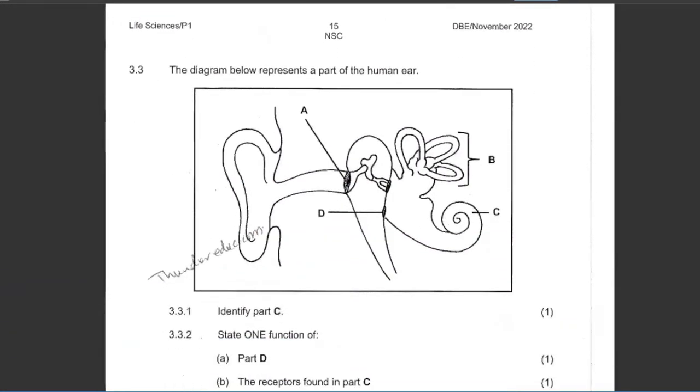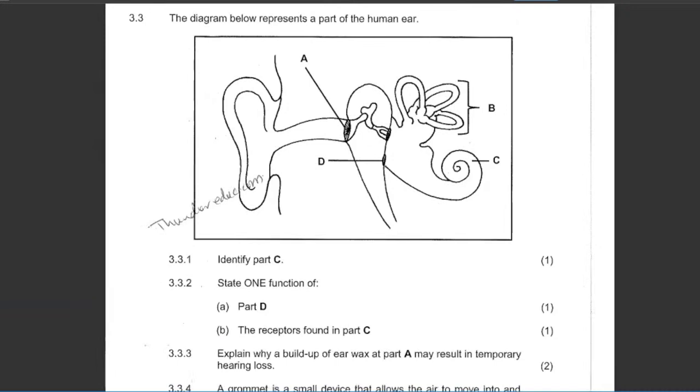The ear, the last question. A is tympanic membrane, B is semicircular canal, C is cochlear, D is the oval round window. They're saying identify C. C is the cochlear, you have said it. And then function of D: it absorbs excess pressure from the inner ear, or it releases excess pressure from the inner ear.